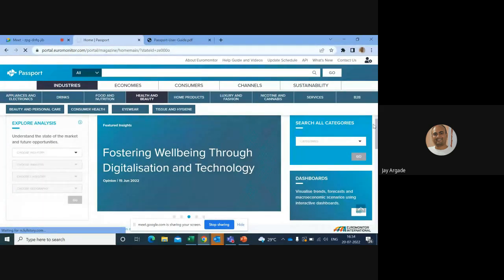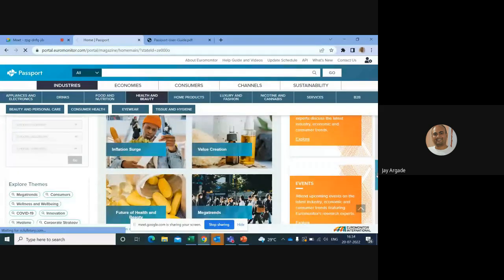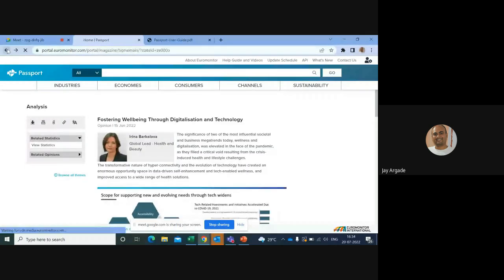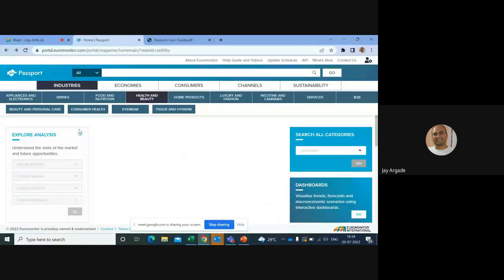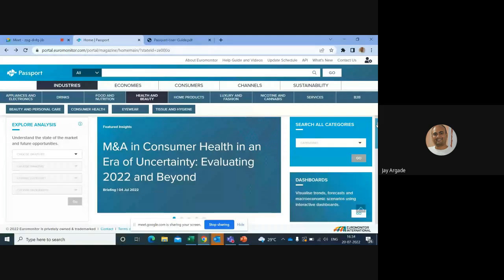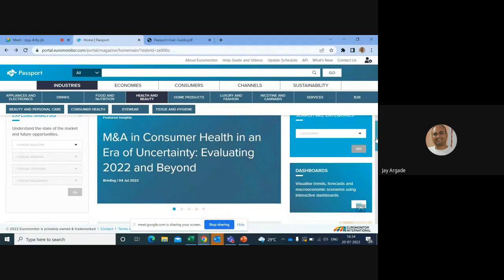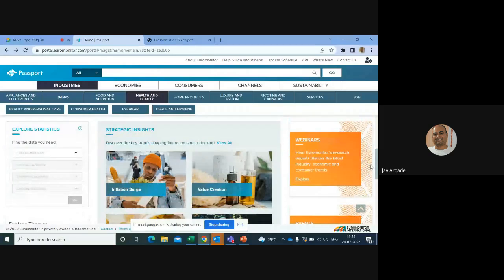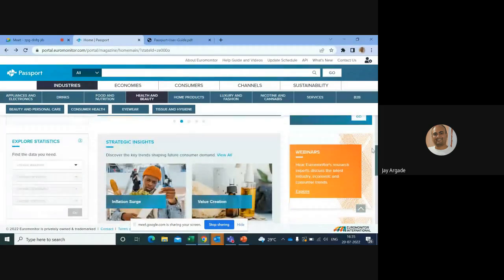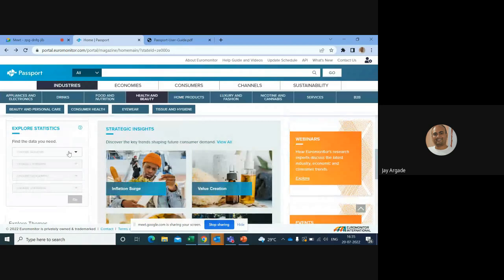So these are the current affairs. Now I'm coming on to two important tabs on the industry aspect. As I mentioned earlier, in Euromonitor everywhere you will find search, analysis and statistics. On the left hand side you will see two tiles: one is explore statistics and the other is explore analysis. These are the two important tiles. We will take them one by one.